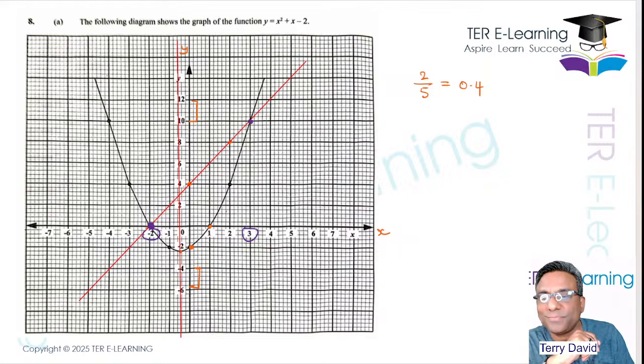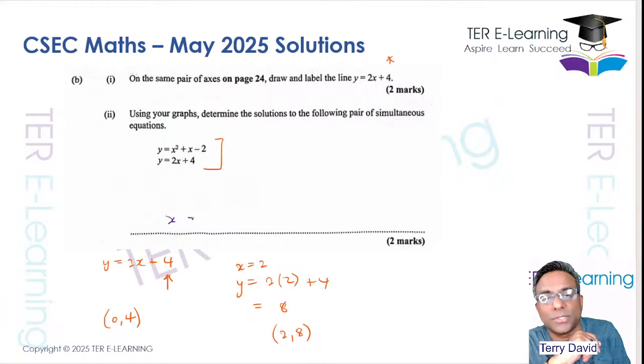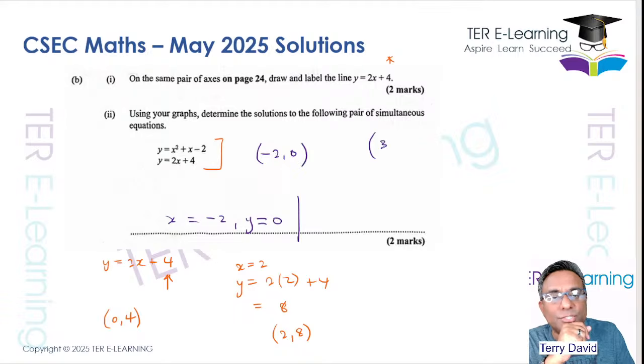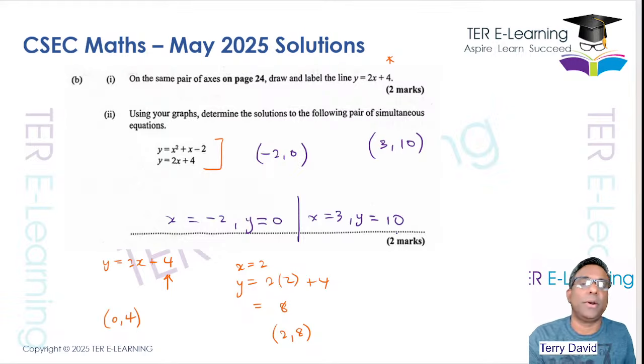So therefore, the answers will be x is equal to -2, and also x is equal to 3. But let's give them the x and the y value. So x is -2, and y is equal to 0. That's one solution, or you could have written it as -2, 0. The second solution here is going to be 3, 10. Yeah, this point here is 3, 10. So you can also give it as just 3 and 10, or you can say x is equal to 3 and y is equal to 10. That's another solution.